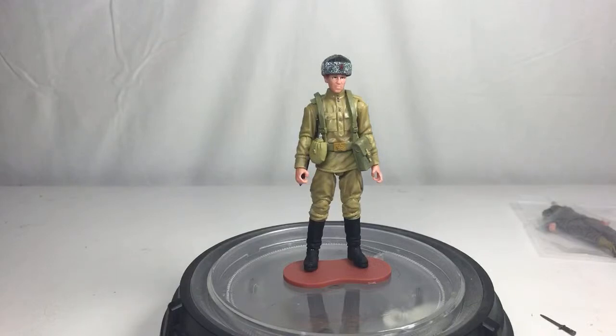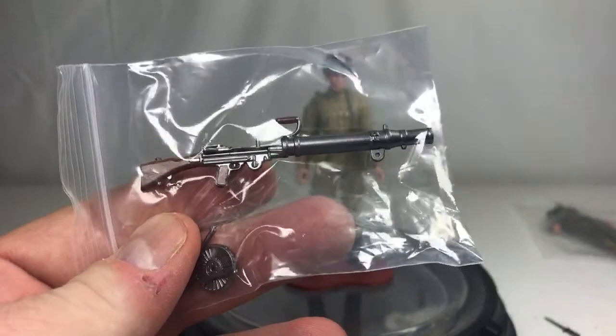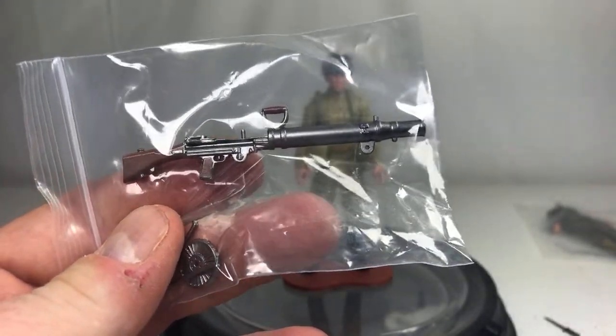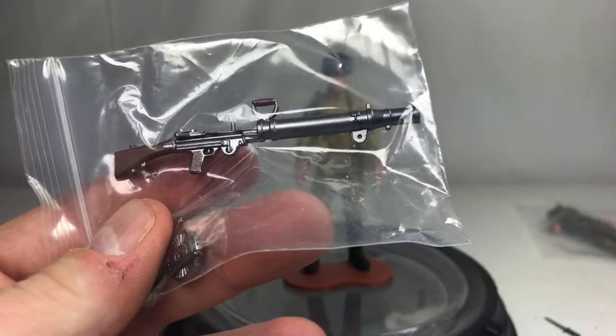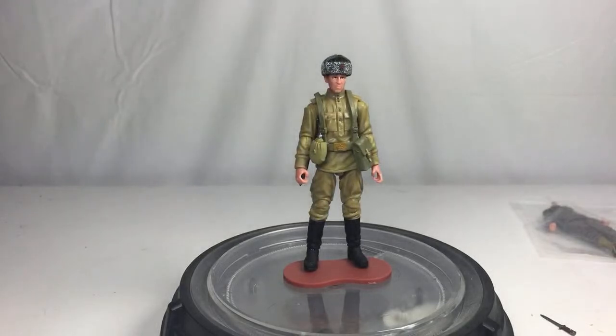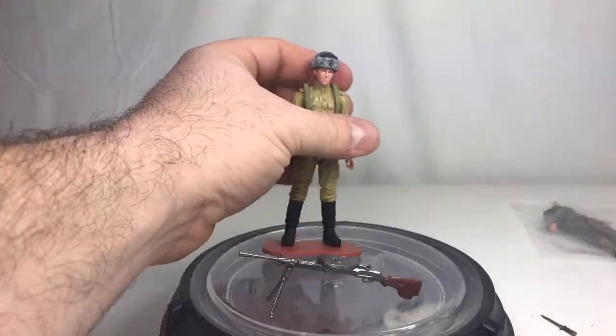This is actually featured in Star Wars. What the sand troopers use. It's what the sand troopers' gun is based off of. Oh, he takes a spill.